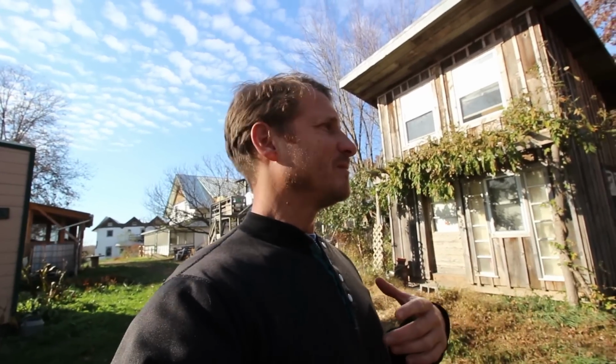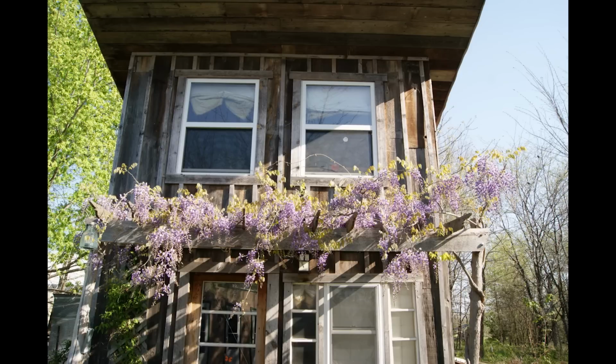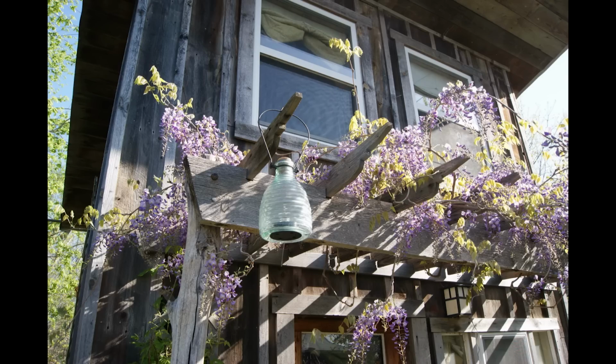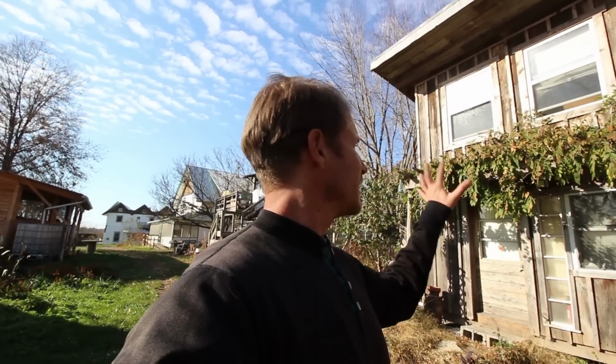Actually, this year it got hit by a frost, and so it didn't bloom as brightly as I had wanted to, but in past years it's been pretty lush and full of purple flowers, trailing flowers in the springtime. So it's a really nice and beautiful feature on the house. But the other advantage is that in the summertime you have these leaves that block the sunlight going into the house, and it keeps it a little bit cooler.